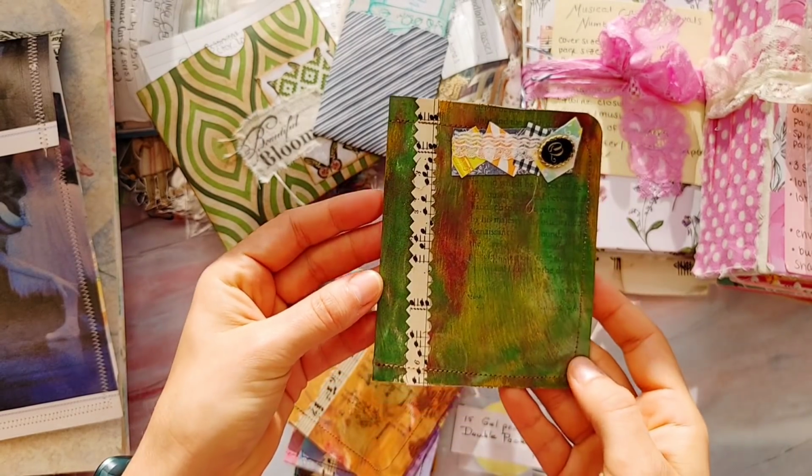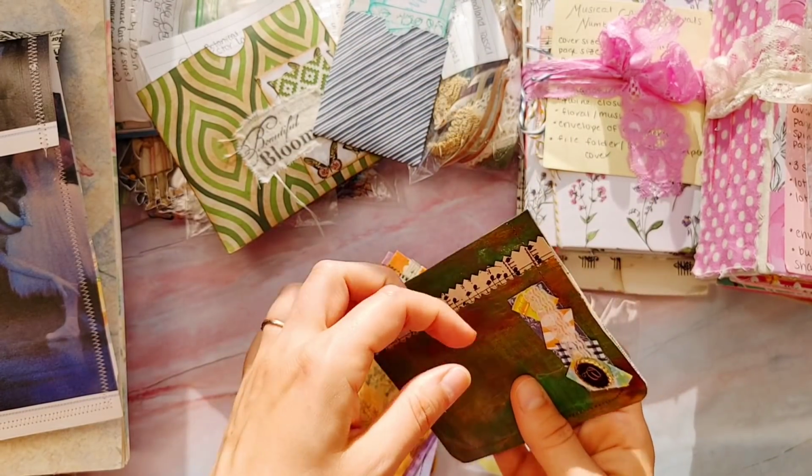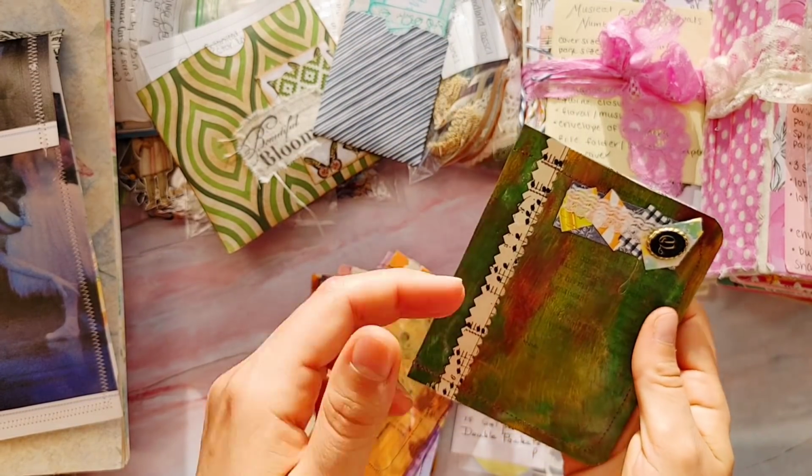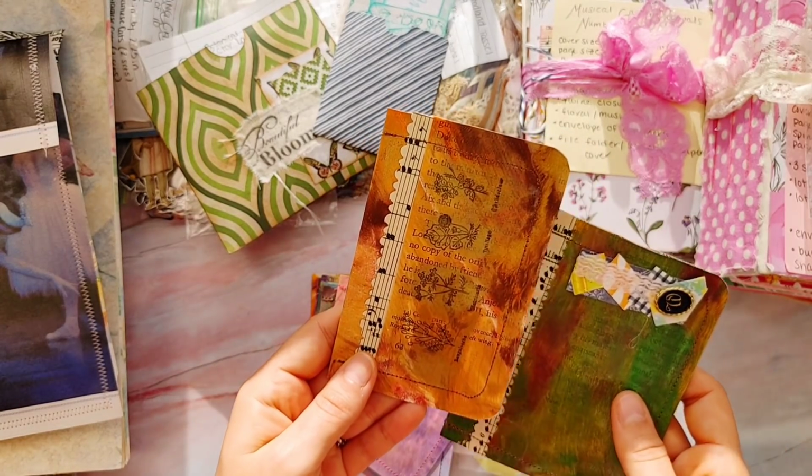So what you would do is either use it as a journal card. Oh, here's a pocket. Okay. There's a pocket here and there's a pocket here. How beautiful. So 2 pockets. I get 2 pockets on the front. I'm like, where's the double pocket?